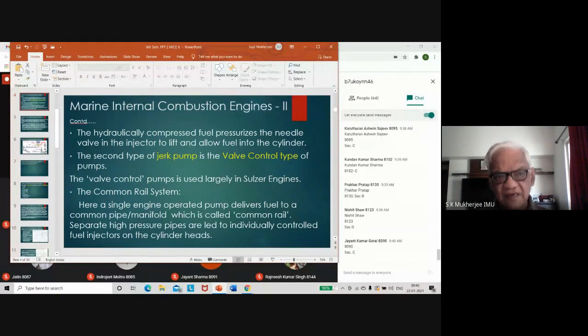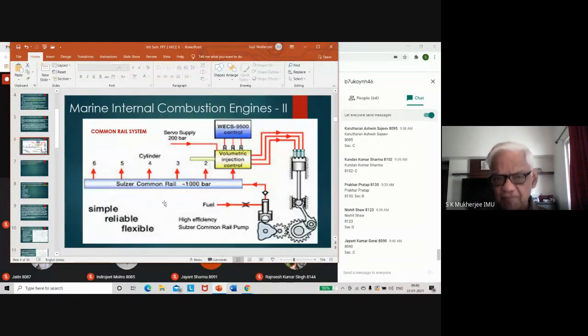Now, this is the diagram which gives you an approximation of what a common rail system is. Here you have one pump. In some cases, you may have more than one pump, maybe two pumps, because if one pump fails, the other one can take over. So this is a positive displacement pump, and it is a very high pressure pump. That means it can generate very high pressure. So the fuel is sent into a common pipe, what is called a common rail. And this common rail has a pressure of 1,000 bar plus. Some of them have 2,000.